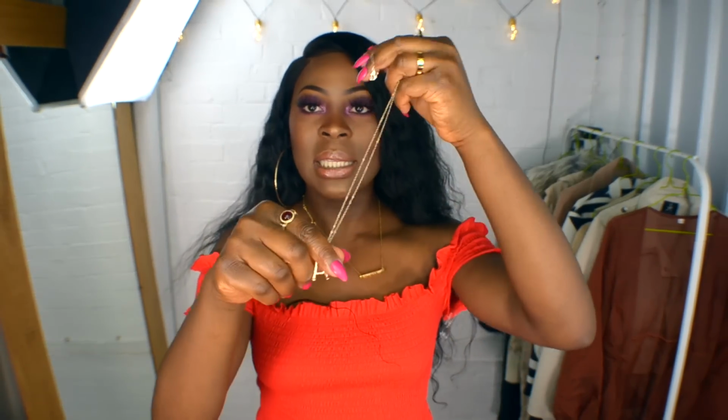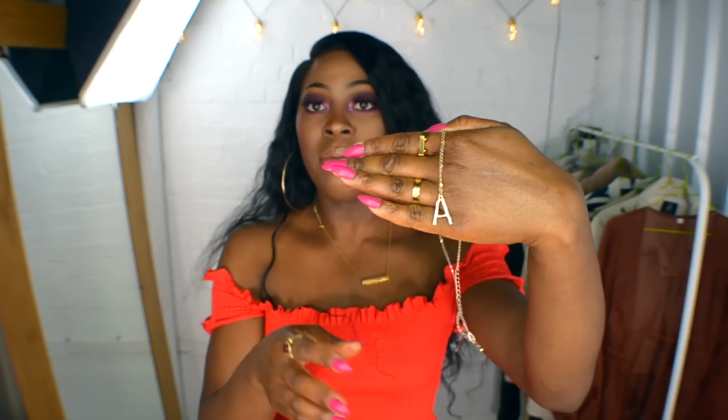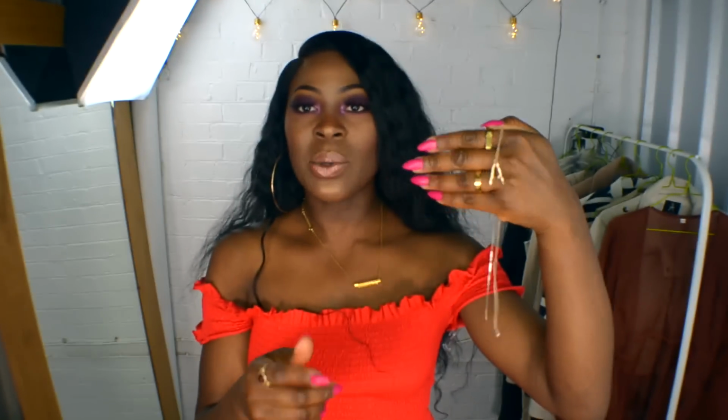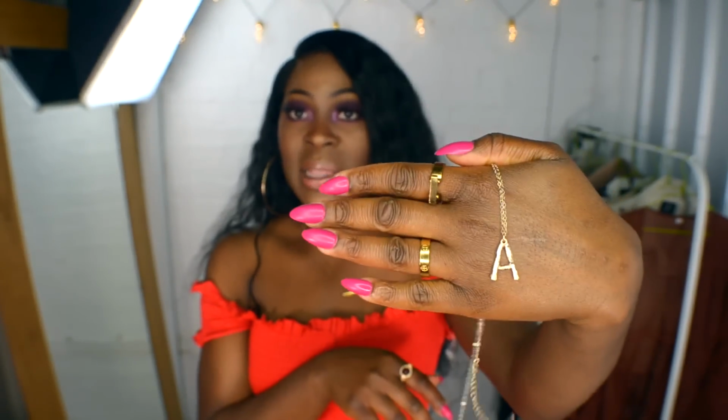So let's get into this video. I am going to start off with accessories first, and then I will go down to the clothes. So the first thing I'm going to show you guys is this necklace right here. Honestly, this kind of necklace has been really, really popular recently, and it's so nice for Primark to come up with something like this that's so affordable. I think these were like £1.50, so cheap, but they don't look cheap. It looks more expensive than what it actually is.